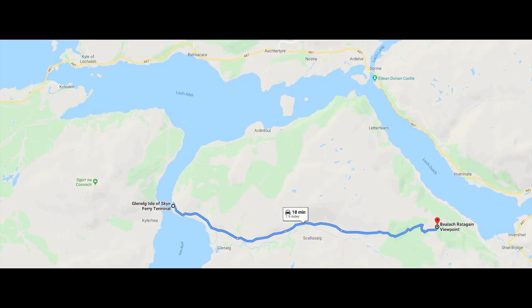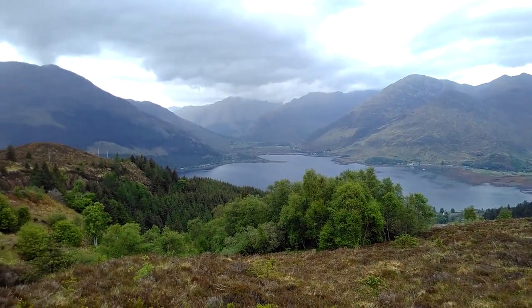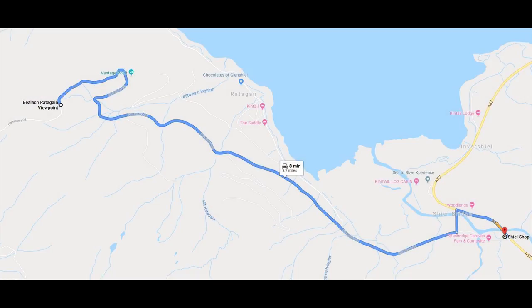Back on the mainland, we drove a gradual but seemingly never-ending incline to the top of the mountains, stopping off at the Bealach Ratagan viewpoint. From there we drove the steep 3-mile descent to the A87.